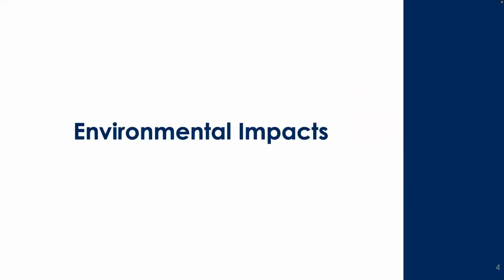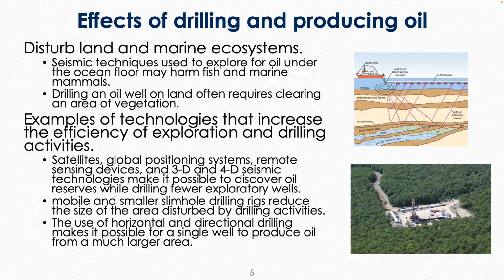Last little bit, environmental impacts. So with oil, there are natural effects associated with drilling and production, right? So disturbing local ecosystems, but there are lots of technologies that are trying to help decrease the immediate footprint, and help with the efficiency of exploration activities. Yeah, there's a variety of technologies to help with that, but there are inevitably some kind of disturbances to your ecosystem.